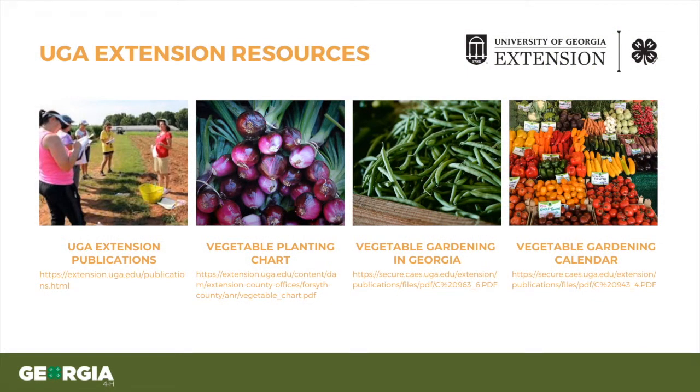The University of Georgia Extension Service provides some wonderful resources to help you determine which vegetables to plant and when. There is a vegetable planting chart available as well as a detailed vegetable gardening calendar. I will send out these PDFs next week in my weekly email. We will focus more on what vegetables to plant in our garden and when to plant them in our next episode.